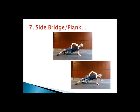Abs are recruited. I'm pressing into my forearm to push my shoulder down. Chin is aligned with the sternum. You may need to take the top hand to cradle the head to support the neck. That's fine. The action is actually hiking the bottom hip up to get a level hip with top shoulder. And you'll see there's more space below.